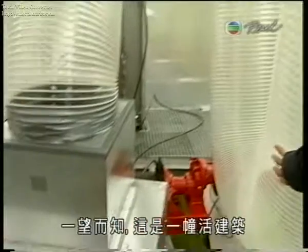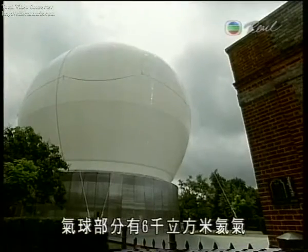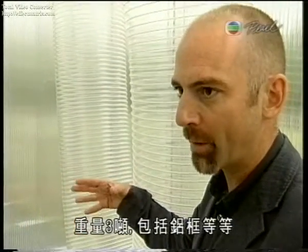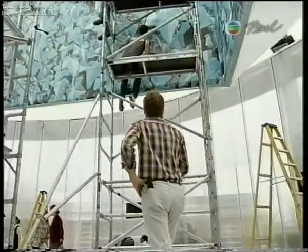So, I mean, as you see, this is a living, breathing structure. It's alive, basically. The balloon structure has 6,000 cubic meters of helium in the top of it, which gives it a net uplift of 3 tons. Once you take into account all the aluminium frame, etc., that's the equivalent of 3 mini cars.